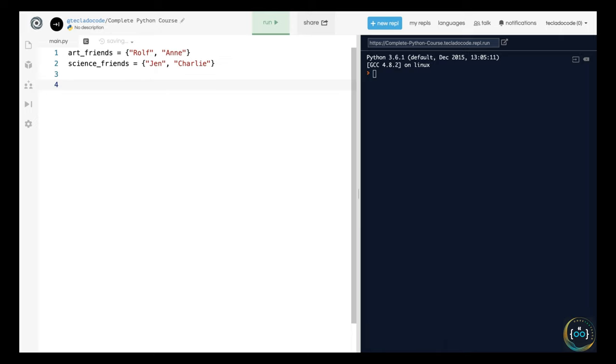If you want to add to a set, you just do something like artfriends.add and then add Jen. What this is going to do is add the Jen string into the art friends set, and it's going to put it anywhere in that set. Remember, sets don't keep order, so it could be at the start, in the middle, or at the end. And there is no guarantee on the order being kept throughout the program either. So whenever you print the set, it could be in a different order.